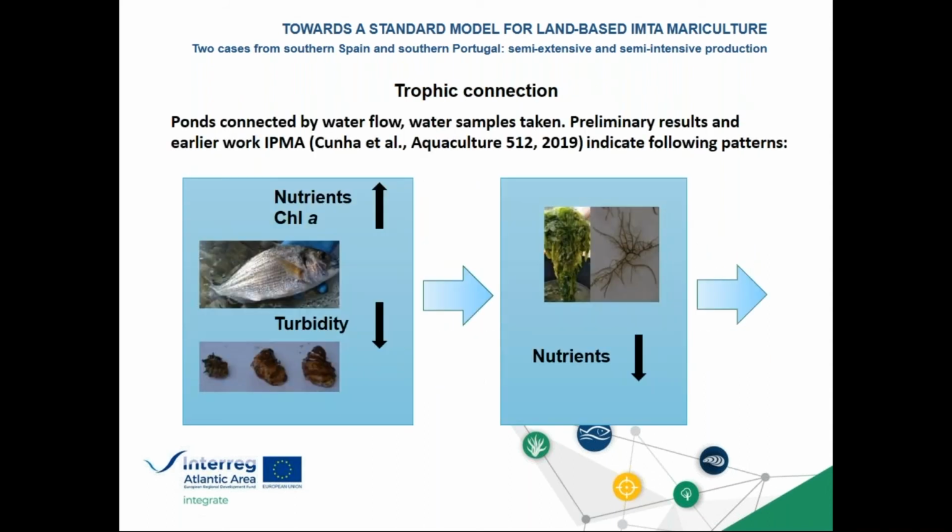So in this, I will now continue focusing a bit more on the trophic connection itself. These ponds are connected by water flow. So according to our IMTA definition, once you have the connection, it's an IMTA. But we of course wanted to get more into the connection itself. So we took water samples.